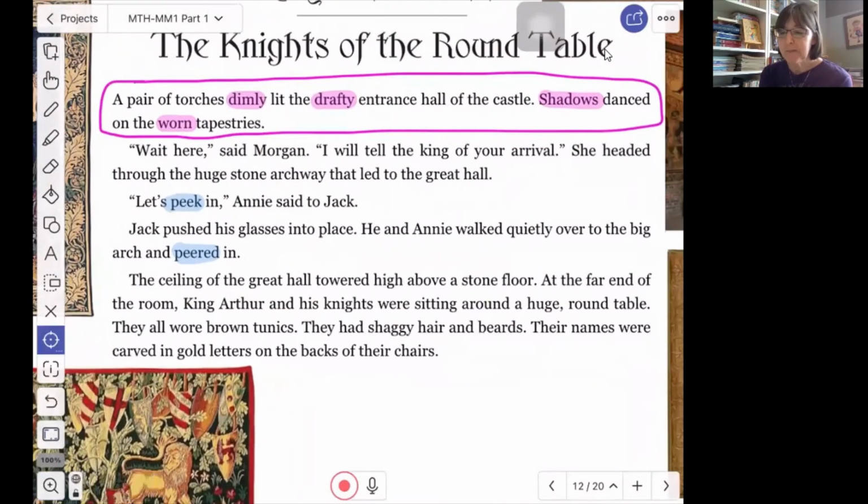Okay, let's see. "Wait here," said Morgan. "I will tell the king of your arrival." She headed through the huge stone archway that led to the great hall. "Let's peek in," Annie said to Jack. Jack pushed his glasses into place. He and Annie walked quietly over to the big arch and peered in.